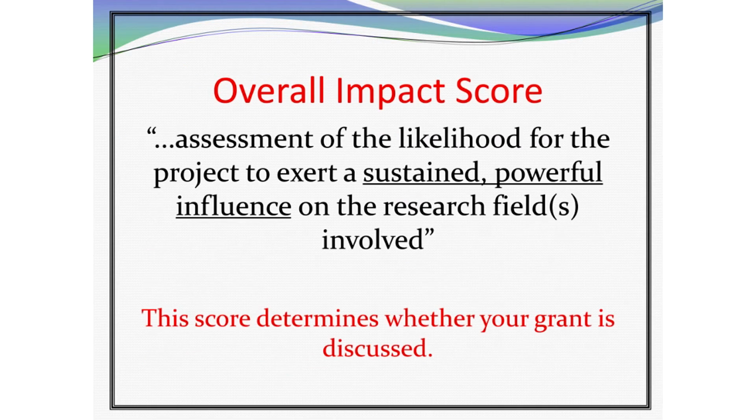Okay. So again, the overall impact score, the wording in the review criteria is the assessment of the likelihood for the project to exert a sustained and powerful influence on the research fields involved. Okay? So that's the target you're heading for. So I'm going to quote Mario because he said something brilliant last year, and that is, the NIH doesn't support good research. They support excellent research. Excellent.